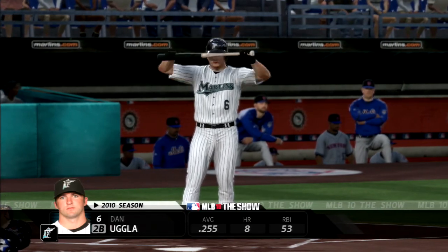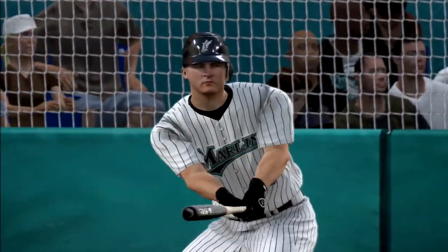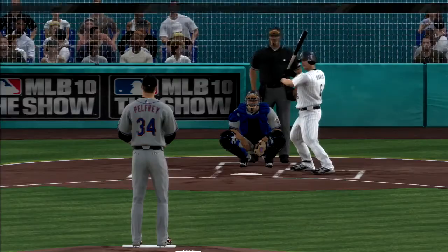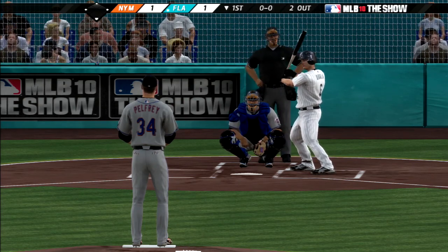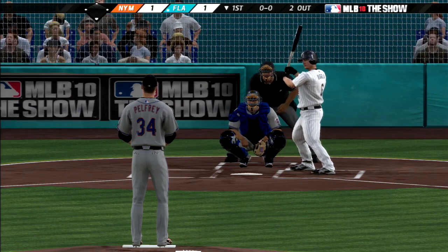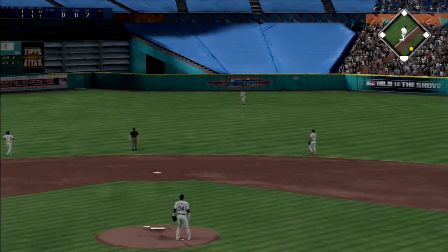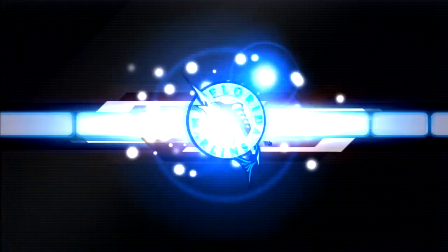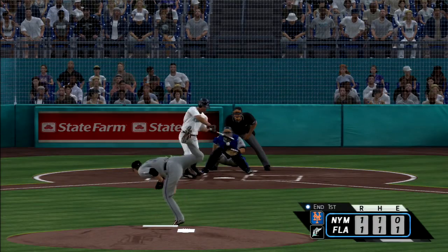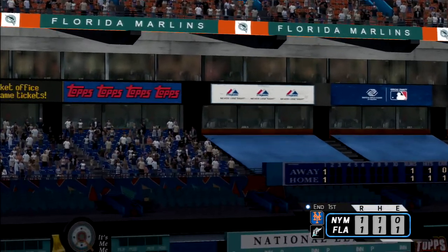Dan Uggla digs in at the plate. Now here's the pitch. First pitch of the at-bat is swung on and lifted in the air to straightaway center. Over to get it now is Beltran, and that will retire the side. Marlins able to knock things up on the solo home run. Second inning coming up. It's the Marlins 1 and the Mets 1.